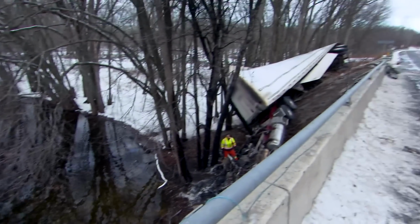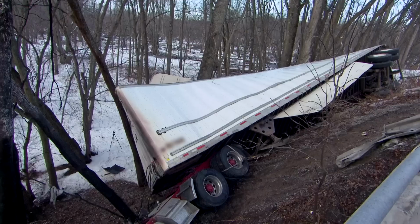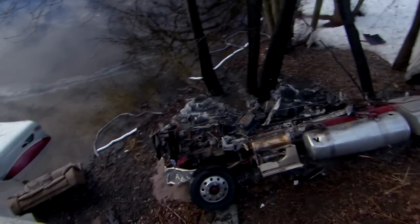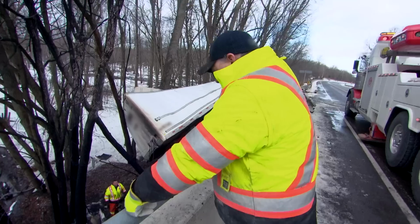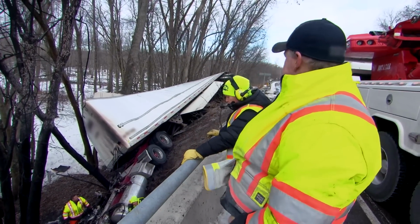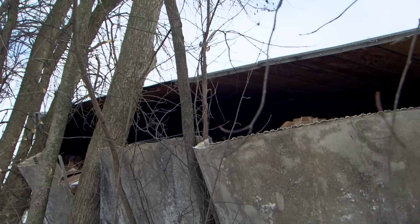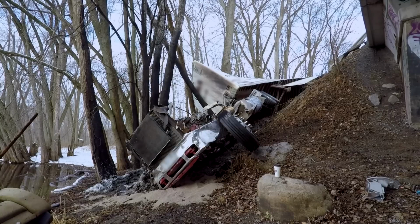He is some lucky he went the other side of those trees. Could have ended really bad. The driver escaped before the cab burst into flames, but he left a big mess behind. Well, the biggest challenge is getting the load out of the trailer. That load, 40,000 pounds of cardboard, is just one of many hurdles.